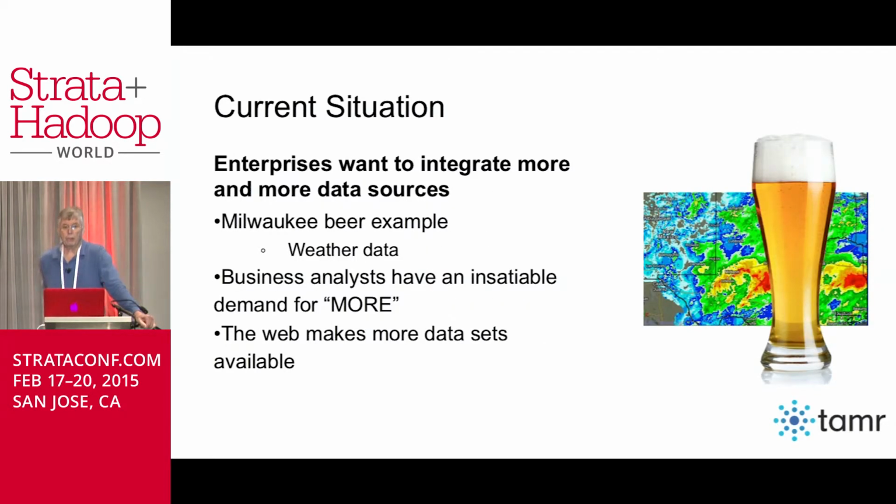So the current situation is that enterprises want to integrate more and more data sources. I'll just give you a couple of simple examples. I got to make a sales call on Miller Beer a while ago in Milwaukee, and they had a very traditional customer-facing data warehouse of beer sales by zip code, by distributor, by type of beer, and so forth.